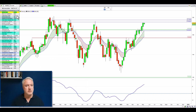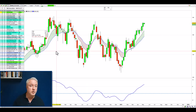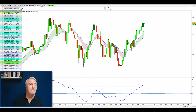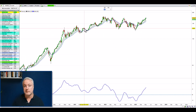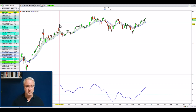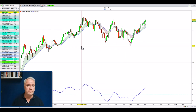Okay, so one of the things that's interesting is that Apple is a much bigger component of Berkshire Hathaway than it has been in the past. And what you're seeing here is a weekly chart. This is an interesting thing, because what do the technicals say about it? The best way to do that, I think, is to look at a very successful investor's portfolio and then look at the technical performance. All we really have here, very simple, is a weekly chart.